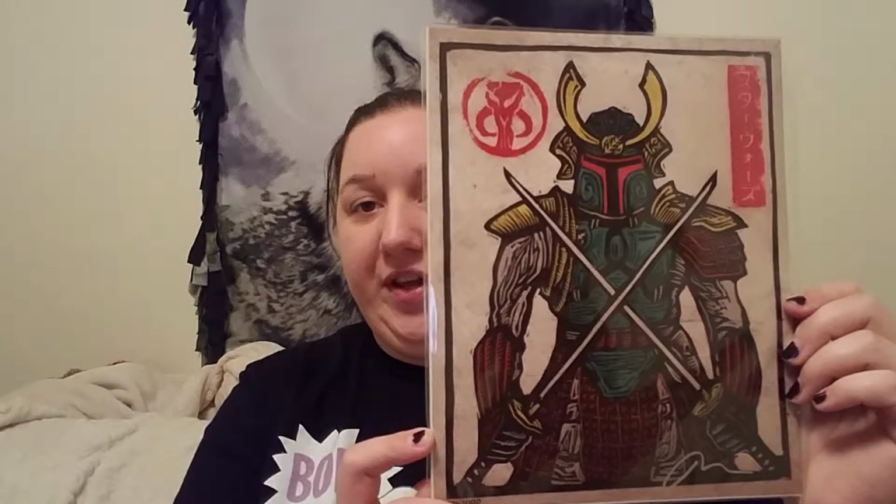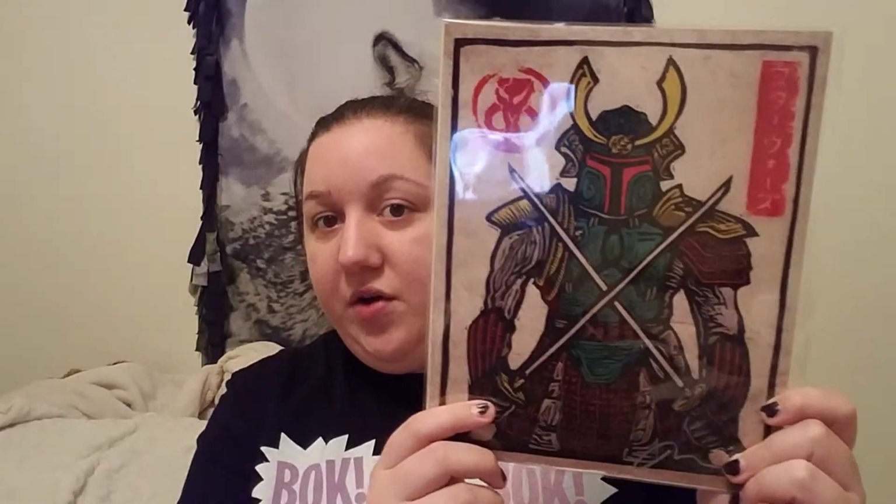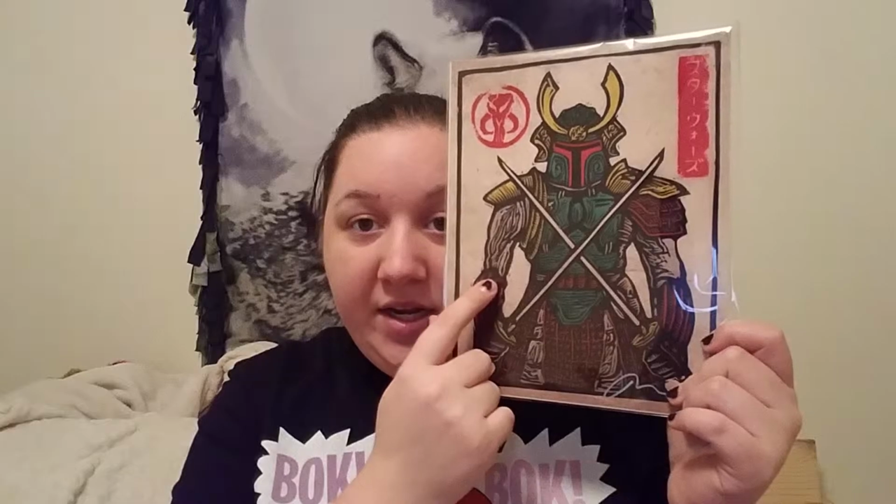I really, really super duper dig this. I love the samurai style. I love Japanese things. I love the samurai style of art. I love the thick edges and the bright colors. I love this. This is great. This makes me happy. So if anybody has one that's not this and they don't want it, let me know. And yeah, I love it.